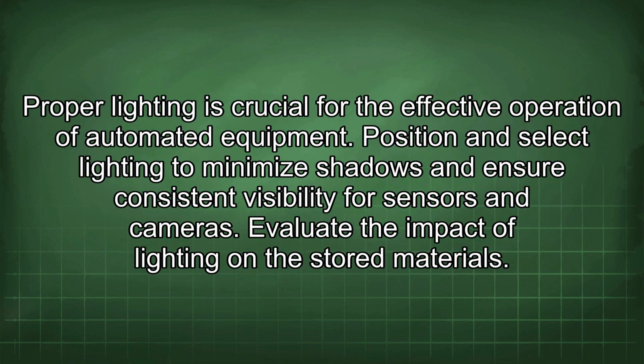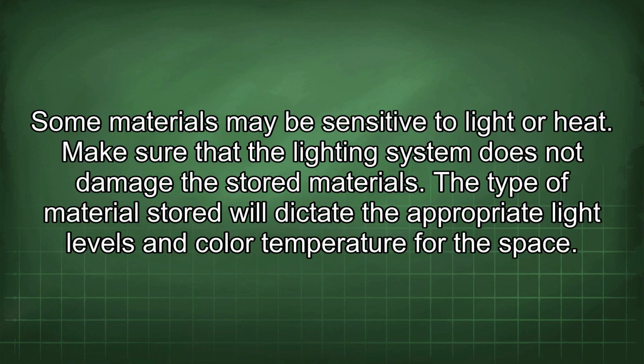Proper lighting is crucial for the effective operation of automated equipment. Position and select lighting to minimize shadows and ensure consistent visibility for sensors and cameras. Evaluate the impact of lighting on the stored materials. Some materials may be sensitive to light or heat. Make sure that the lighting system does not damage the stored materials. The type of material stored will dictate the appropriate light levels and color temperature for the space.